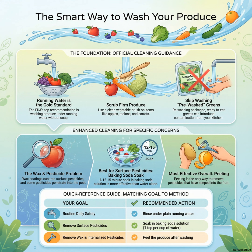Yeah, the second reason. Just personal preference. Some people have sensitivities to specific components like shellac. Or maybe the coating's just visibly thick and unappealing. In that case, that baking soda soak works perfectly. What if you want a faster way to get it off without the 15-minute soak? A 50-50 vinegar and water solution can help disrupt the wax for wiping.